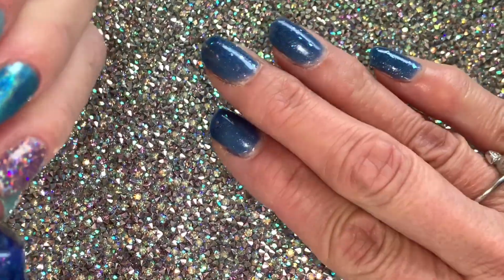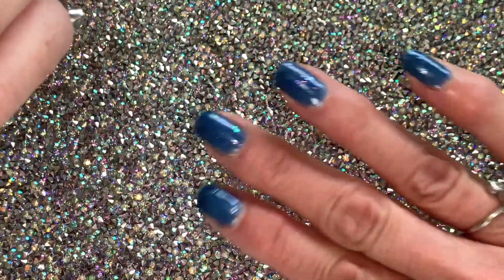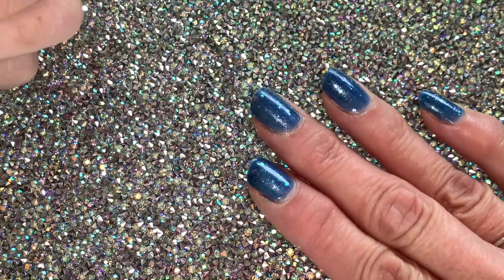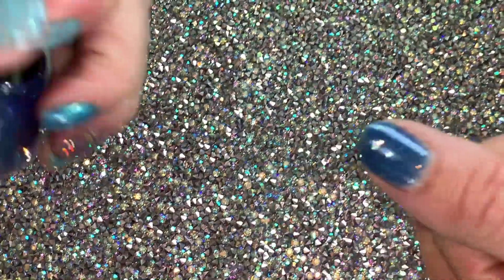Jacqueline and I were talking about this when we were walking the other day, about different people having different tastes. One of the differences we definitely have is I like a lot of the holo effect in there, and she, and I'm sure lots of other people, like just that little bit.